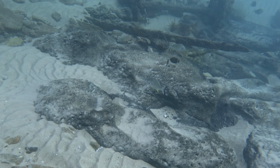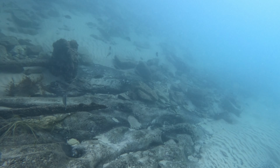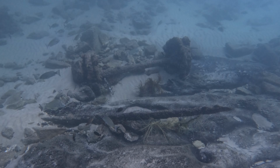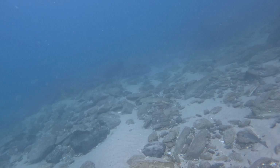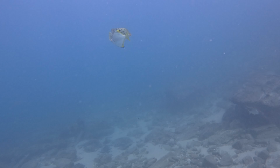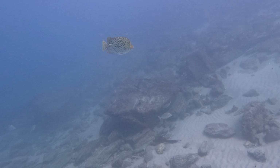So when I've got a catch bag, I like to collect these. Now off in the distance here, you can see as I'm getting closer, it looks like a set of wheels off a train or some sort of cart.